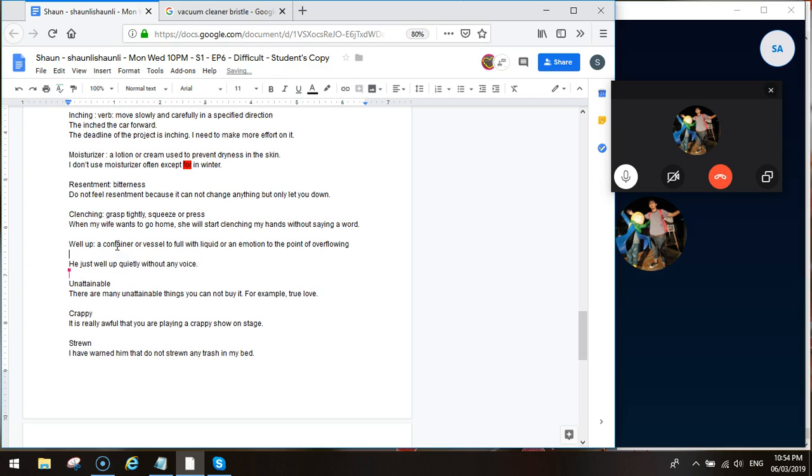So one example is that water was welling up right to the edge of the sink. So it's more of overflowing. So in your sentence, he just wells up quietly without any voice.